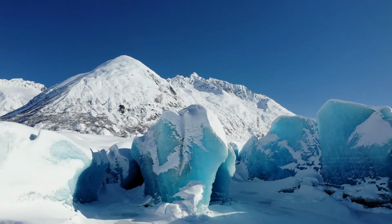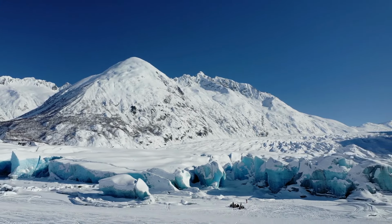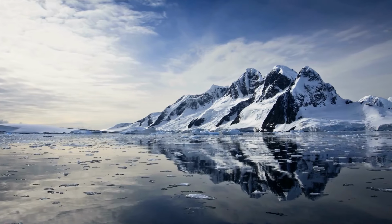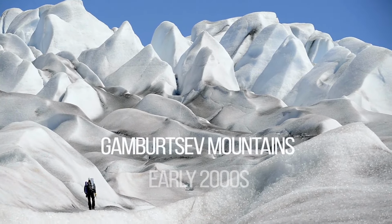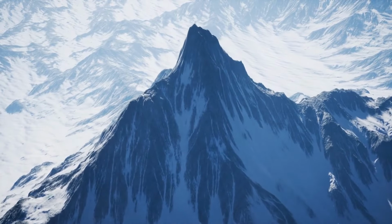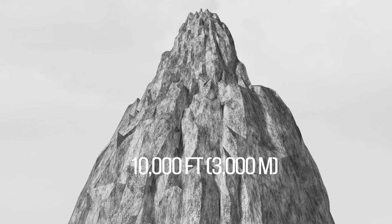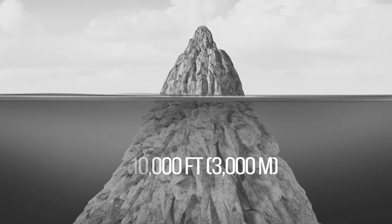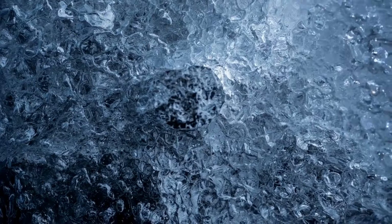From looking at pictures and videos of Antarctica, the continent appears to be freezing cold, covered in snow, and flat, except for a few small hills. Scientists believed that too. When studying the Gamburtsev Mountains in the early 2000s, they were shocked to discover that the small rocky hills were actually the peak of a gigantic mountain formation under a mile of snow. Using radar technology, researchers worked out that the mountains are really around 10,000 feet tall and sprawl across 750 miles. This is around the same size as the European Alps, except hidden under tons of ice and snow.